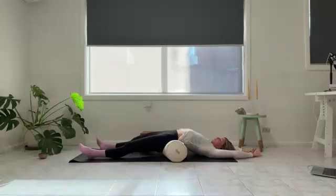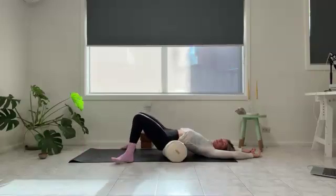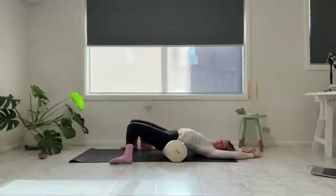All right, in this kind of assisted extension of the spine. If you feel that pull at all, right, in your low back, then first you can bring the soles of the feet together. That's a nice modification. Or you can do that pose that we were just doing with the knees together and the feet wide.